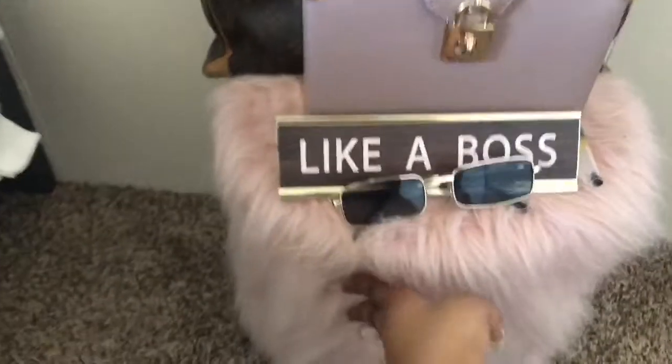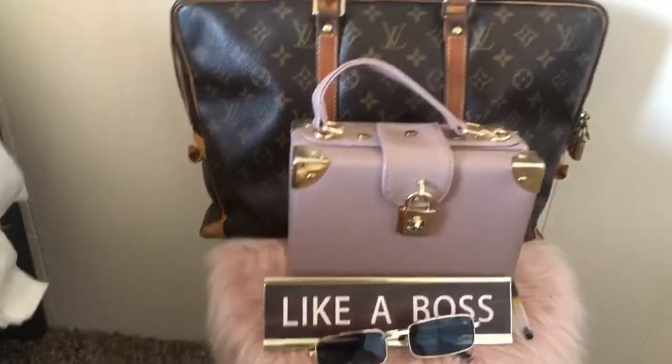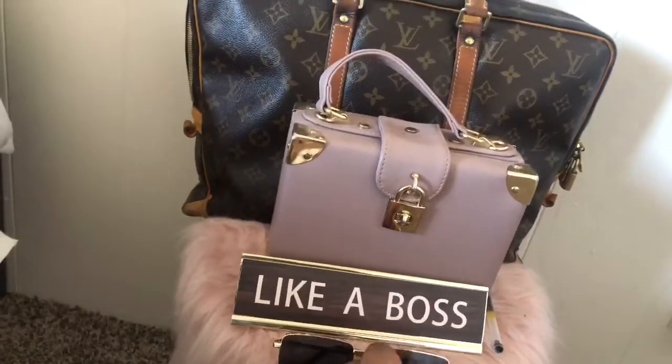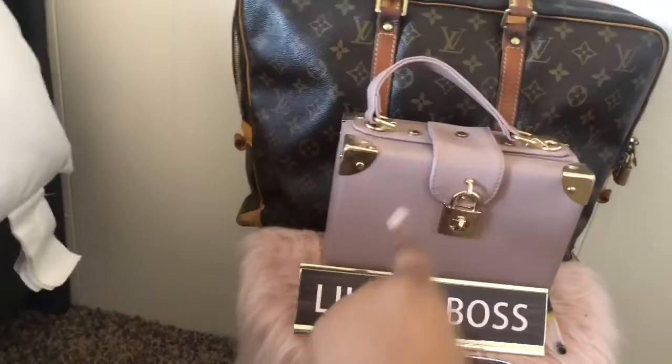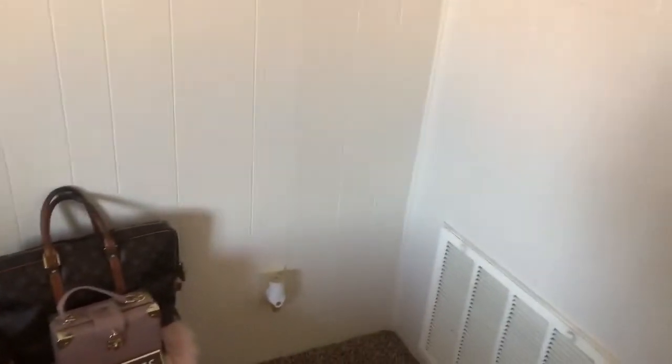Is from, don't tell me, it's from Marshall's. And I got this like a boss, it's like something for your desk, like if you're a teacher or something. I got that from Family Dollar. This bag is from Marshall's, when I used to work at Marshall's. And I got my Louis Vuitton bag there, which my godfather gave me as a gift.